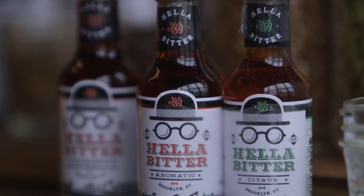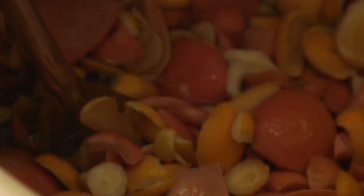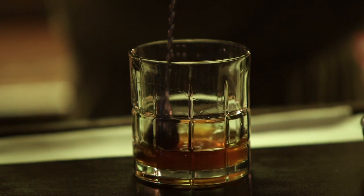Next week on In the Spirit, I find myself hovering over a vat of bitters and learning the best way to make an old-fashioned.